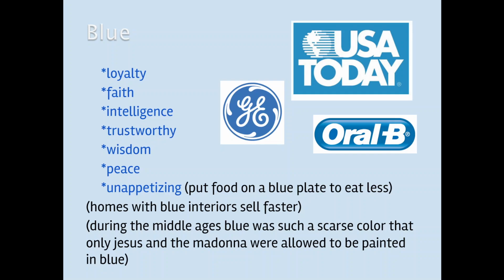We see blue as a color of wisdom. It's a peaceful color. And last thing here is it's an unappetizing color. Remember, blue is the opposite of red. Red is an appetizing color. It makes us think of food. Blue does not make us think of food. Think of one blue food that's not artificially colored like Skittles. Could you come up with one?